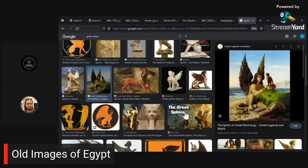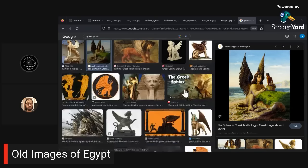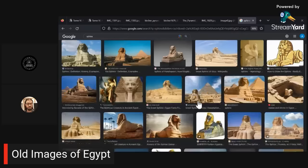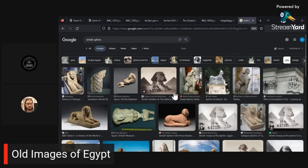You can see this image here. Obviously this one isn't winged, though. That's the difference. It doesn't look like it's got wings. A normal Sphinx is supposed to look like this: a very manly man with his pharaoh helmet on. No wings, obviously. Definitely no tits. Although maybe with this, they've shaved the old lion with big tits off. Here are the British soldiers at the Sphinx.